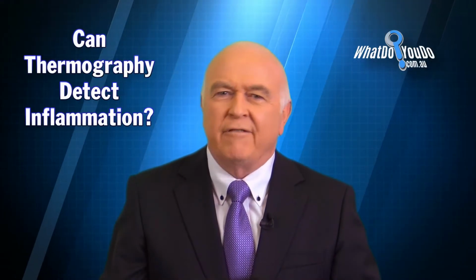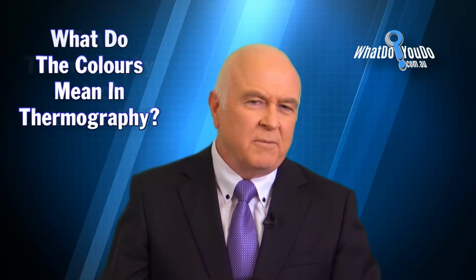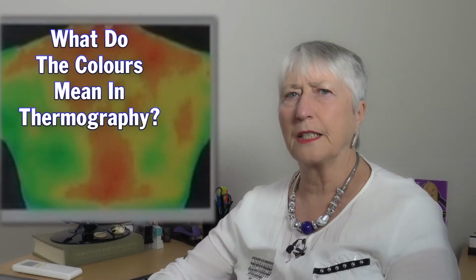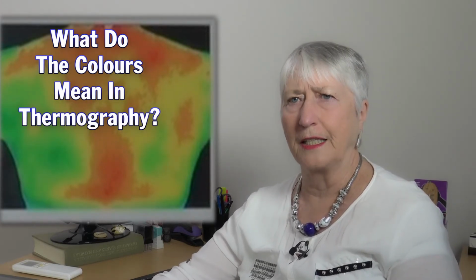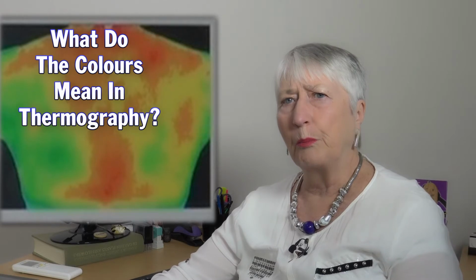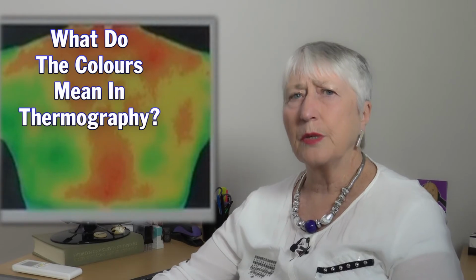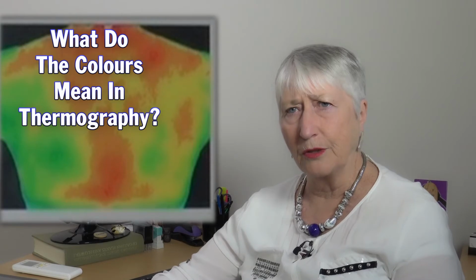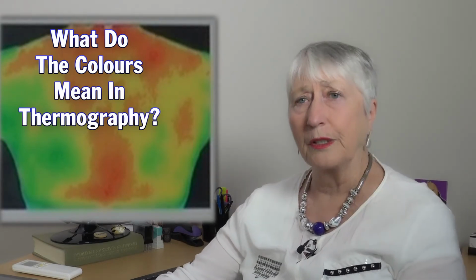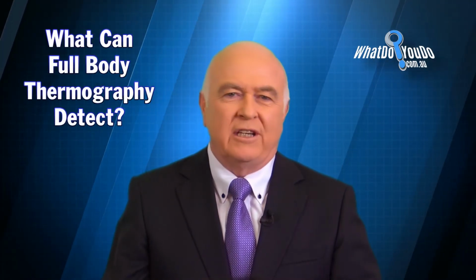Can thermography detect inflammation? Yes, it's all about detecting changes in body temperature, inflammation patterns, and also cold patterns. What do the colours mean in thermography? Well, on the whole, when you get a lot of green and yellow, they're considered normal, a normal distribution of heat within the body. When you get blue, it's often poor blood flow, there's a constriction for some reason. Sometimes you'll even see that in lungs if there's an infection, like pneumonia. You'd expect that to show, perhaps, as red because it's an infection, but it will show blue because of the poor oxygen levels.